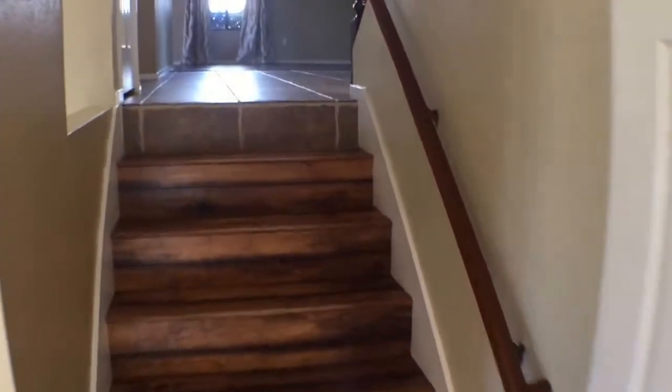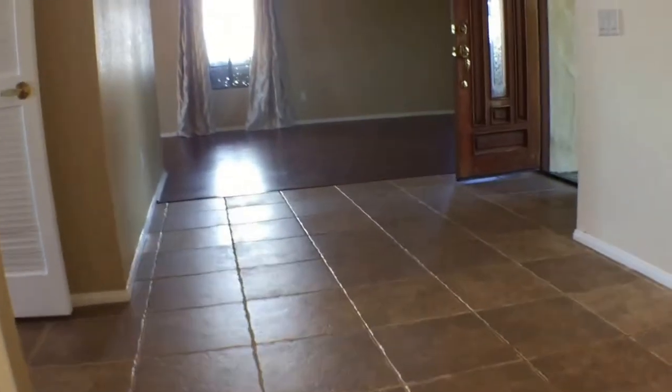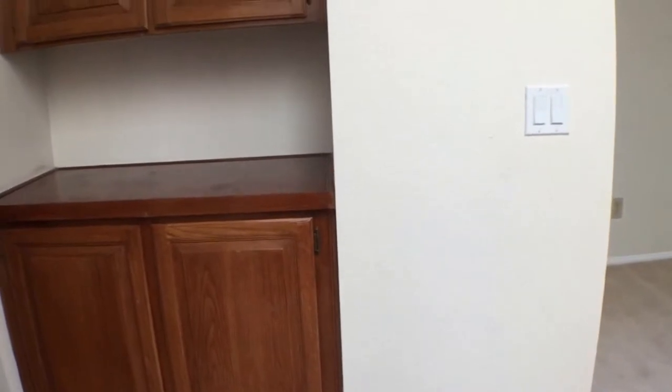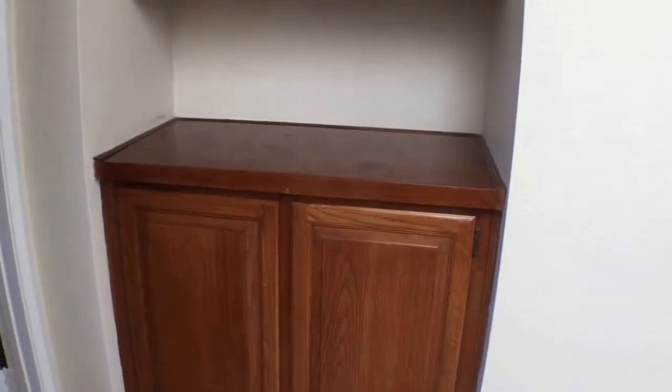We're now going to head back up the stairs. We're gonna go up the stairs again. We're gonna go to the third level where we have three of the bedrooms. Walking up the stairs, to our left is one room, to our right is two rooms and a bathroom. You can see the cabinets that we have, the linen cabinets.